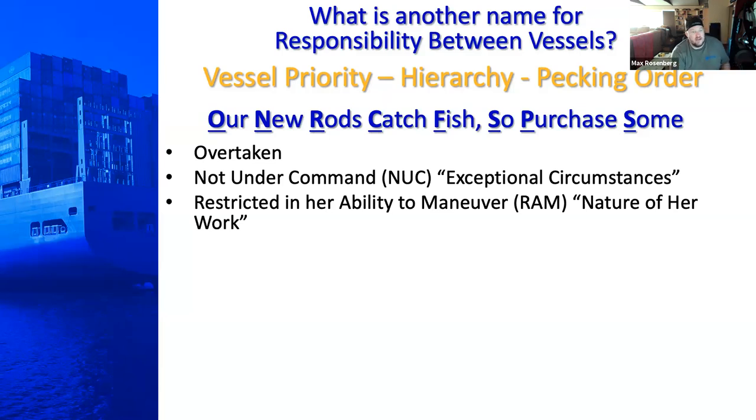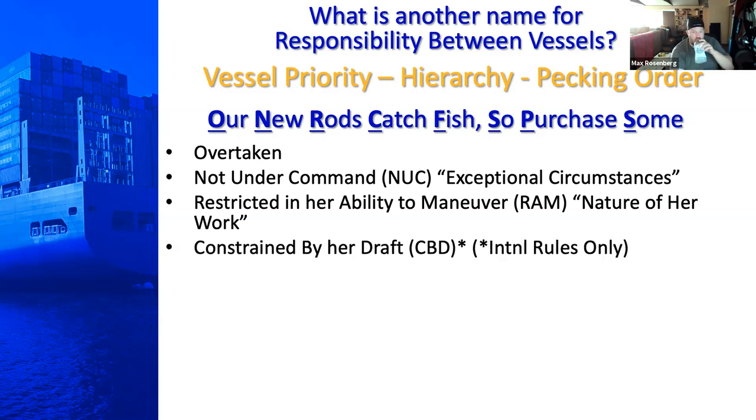So next, for catch, or C, is going to be constrained by draft. And a vessel constrained by draft, I told you, is only a definition that we find in the international rules. We don't define that vessel category in the inland rules. So if we were doing a vessel priority for inland rules, we would just take that line out. But that's going to be a vessel that's too deep to operate outside of the channel that they're transiting. So we need to give them space.